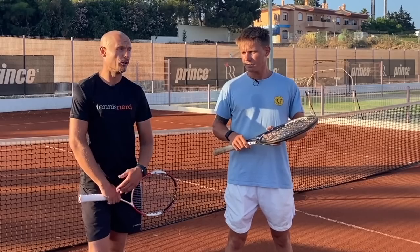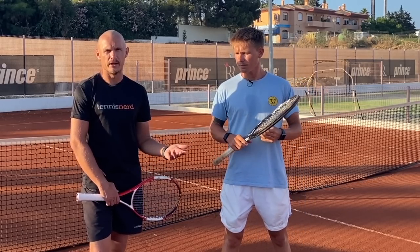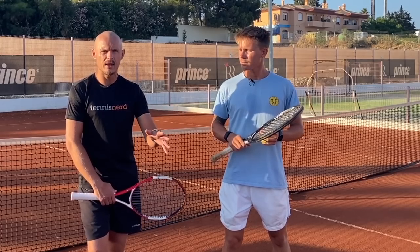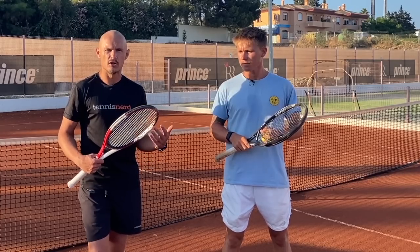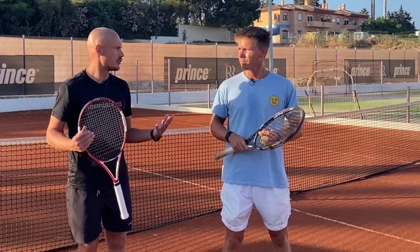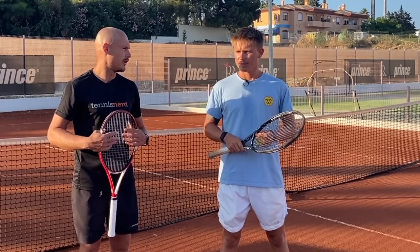So you're going to end up making a lot of mistakes, which is what we see on the rec level and among club players. There are too many mistakes. The level of stroke, technique and footwork can be there, but the tension of playing a match or playing points might result in very bad shot selection, which I'm guilty of as well. So I think this is an interesting topic to cover.